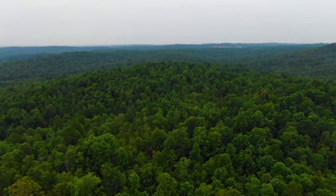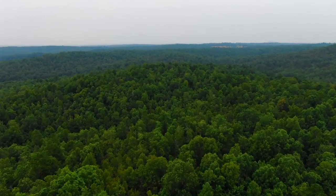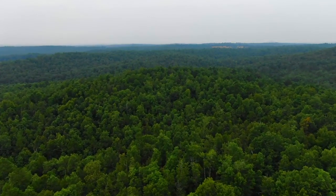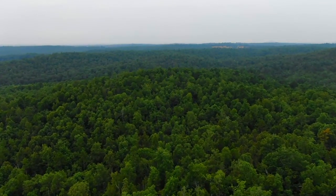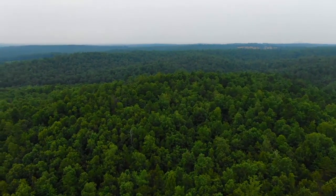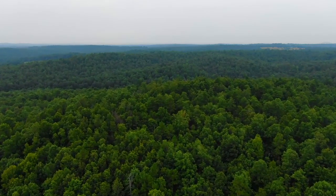So if you wanted to do an absolutely one-of-a-kind building site or campsite, man, creating a trail down to that knoll to the south would be unbelievable. And as we fly southerly, we're getting just a glimpse at some of this big mature timber on the property.